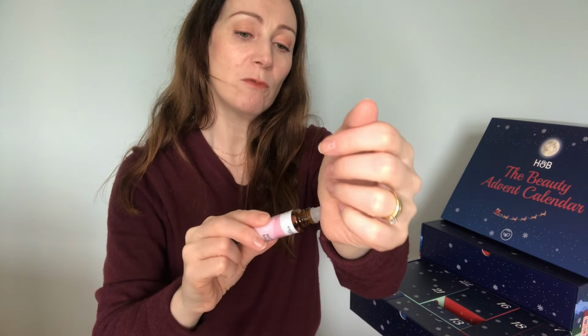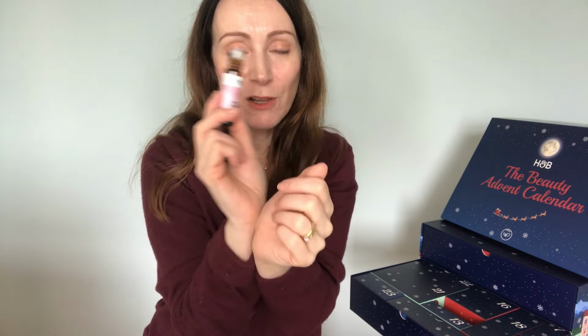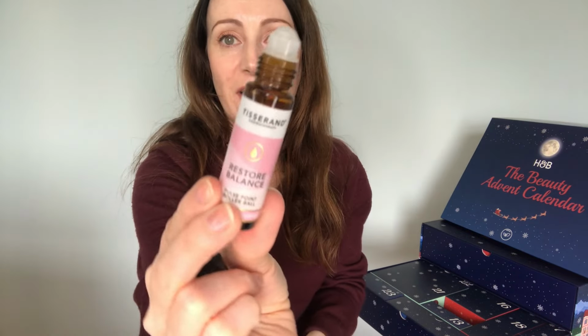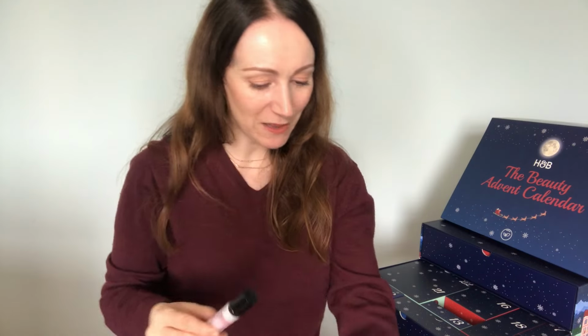It's got rose, geranium and clary sage. Oh, that's lovely. That is so beautiful. I love that. I love that scent. I don't have any fragrance on today, so yeah, that is beautiful. That is gorgeous. If you love your aromatherapy oils, if you love having them on the go, carrying them in your bag or just having them next to your bedside at night, this is going to be a little hero product.